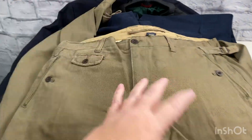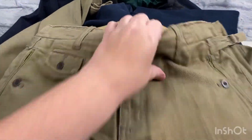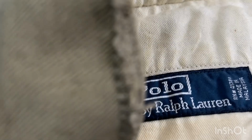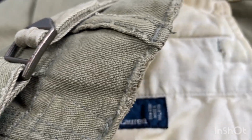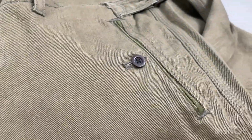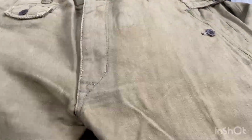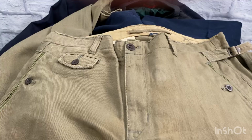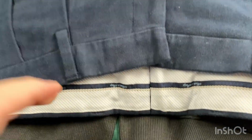This is a pair of Ralph Lauren pants. Love Ralph Lauren pants. These are like military inspired. There's the tag. I put them in very good condition. They're just a little raggedy. You can probably see right there, it looks like there's a little spot. These sold for $101.99. Hopefully they don't show their ugly face back here. But I've had these listed for a while, probably about 6-7 months. This one has been listed about 2-3 months.